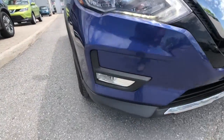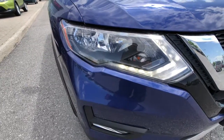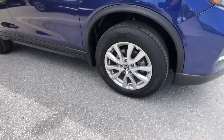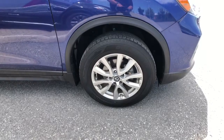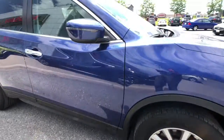nice blue color. Down below here, you're going to see that it's got beautiful looking fog lights. Just above that, you've got a nice LED accent light that's going to be around both your halogen high beams and low beams. So we move to the passenger side of the vehicle right here, you can see you got a nice set of 17-inch alloy wheels with disc brakes all the way around. And then you also have a tire pressure monitoring system for added safety and security.